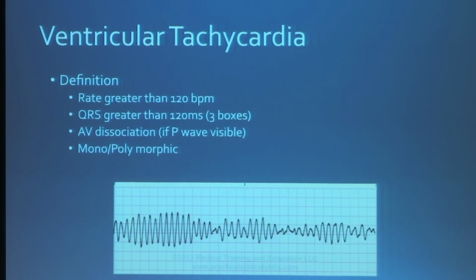Ventricular tachycardia, and this one is arguably not just plain simple ventricular tachycardia, but a what? This is a torsades. If you get one like that, that's perfect. Most of the torsades don't look so cute. Rates greater than 120, QRS greater than 120, AV dissociation, if you can even find a P wave. And if it's monomorphic, it's one thing. If it's polymorphic like this, then you can treat it as a torsades.